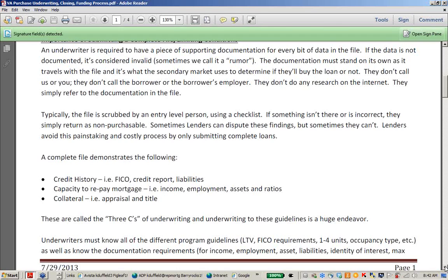It's very hard for us to deal with, and sometimes we and lenders can dispute these findings, but sometimes we can't. You know, we've even flown people out to our investors and sat down with them to go over non-purchasable loans. But this is a painstaking and costly process. So how we avoid this is we make sure we're only submitting complete loans to our investors.